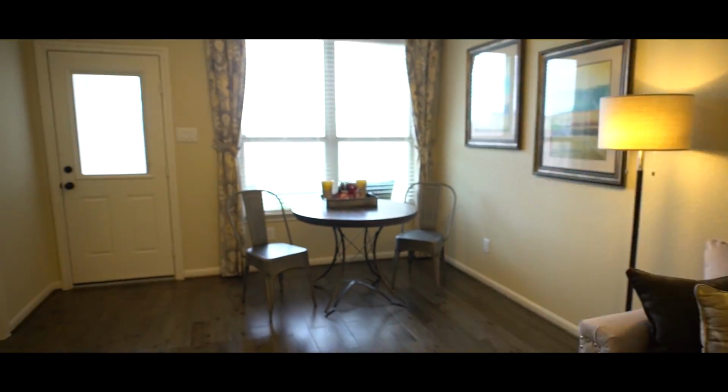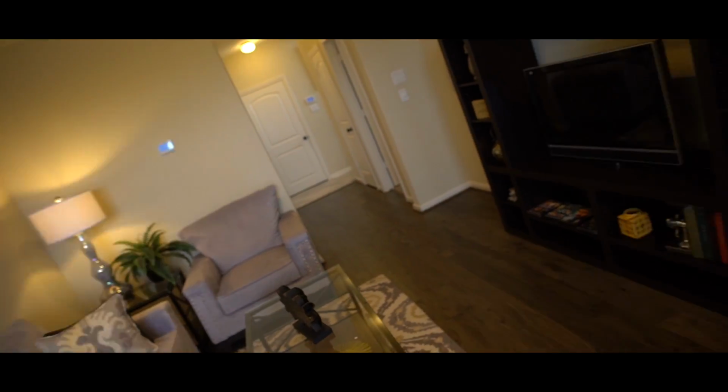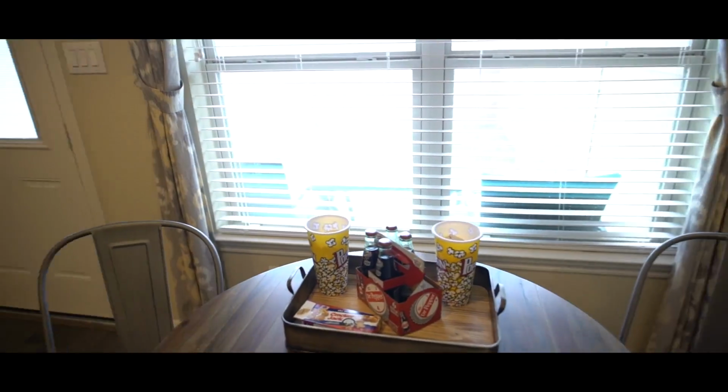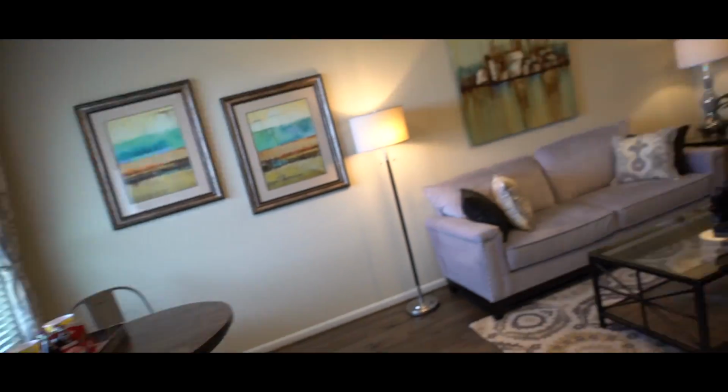I like this. This is so cool. So there's like a game room area down here, and then here's one bedroom. And then this is kind of a smaller bedroom. I'm pretty sure the next one's gonna be bigger. And then the closet. I don't know how many bathrooms this one has, but let's check it out.